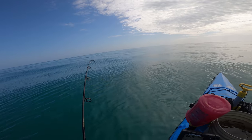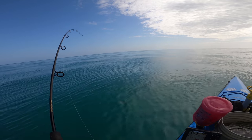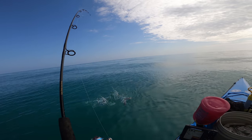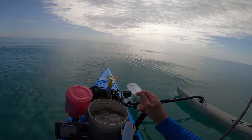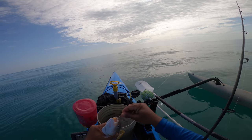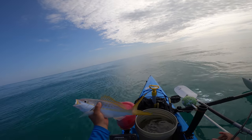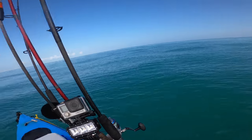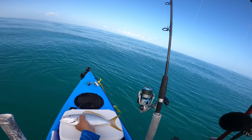Ooh, gotta lighten that drag. They make those quick runs. Ah, yellowtail. Ooh, getting nicer. That might be our keeper one. Yeah, this is a nice boy. Let go. You were hooked good. And measure him out. He might be our perfect keeper. Yeah, that's 14 inches across.